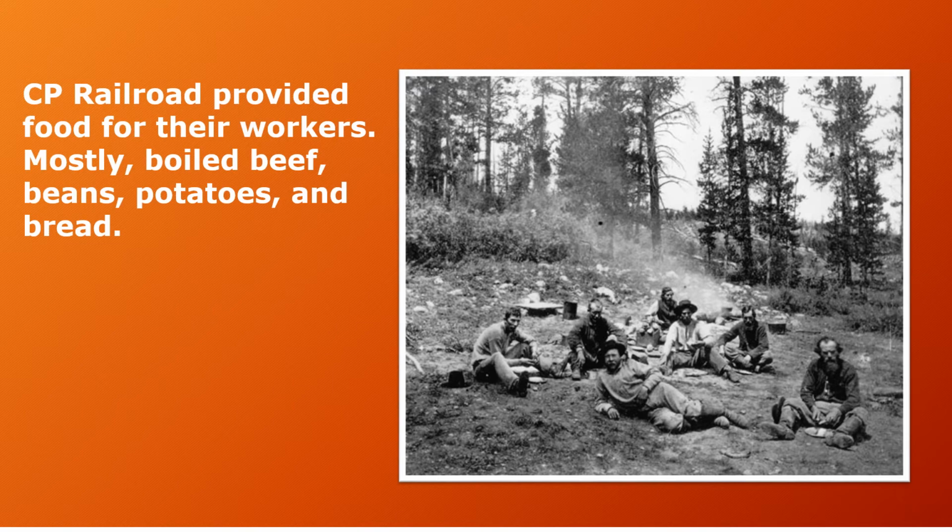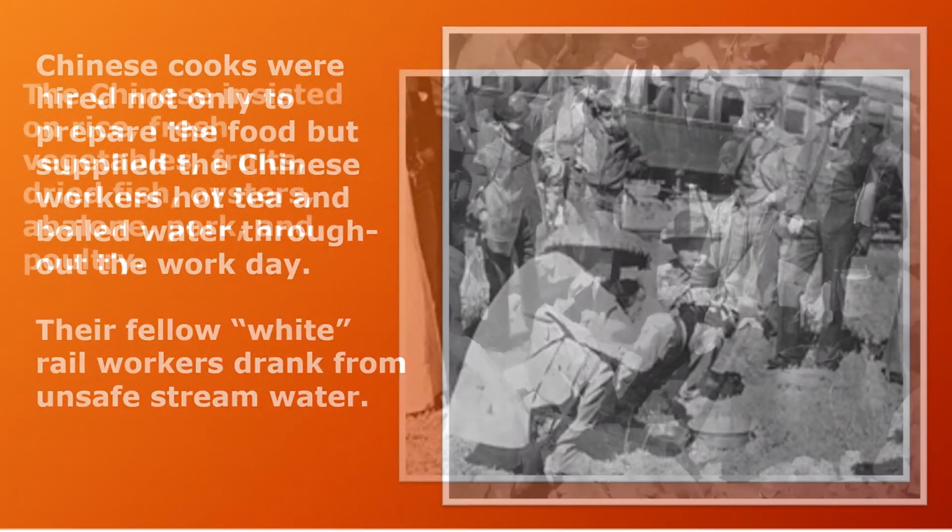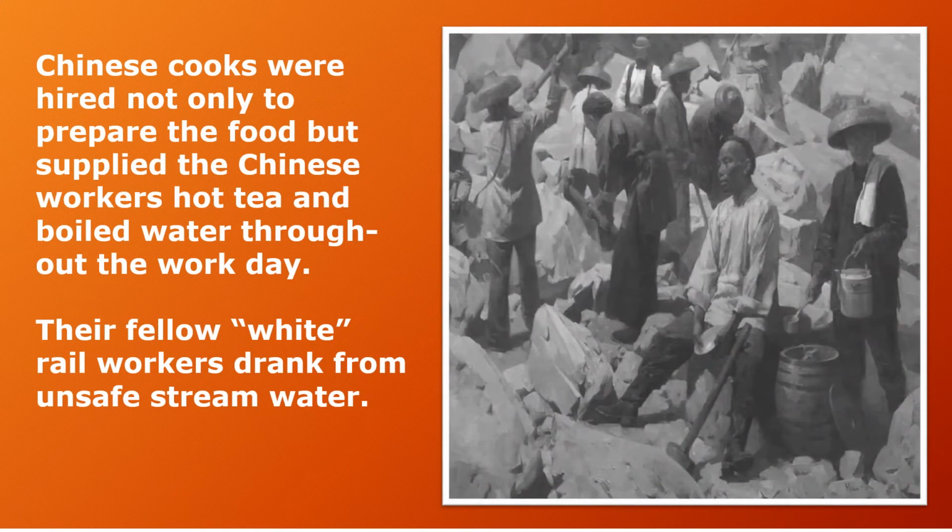CP Railroad provided food for their workers, mostly boiled beef, beans, potatoes, and bread. The Chinese insisted on rice, fresh vegetables, fruits, dried fish, oysters, abalone, pork, and poultry. Chinese cooks were hired not only to prepare the food, but supplied the Chinese workers hot tea and boiled water throughout the workday. Their fellow white rail workers drank from unsafe stream water.